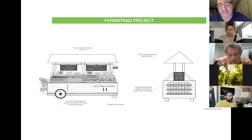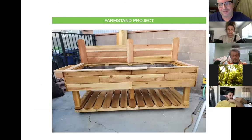And this branding that you see, like the Victory Stand, was some initial branding, but we actually are going to be naming this farm stand after an individual who's contributed much to the North Long Beach Victory Garden over the last 5 years. And it's kind of a surprise, so I can't break that here, but we hope you guys will stay tuned on this project so you can find out who.